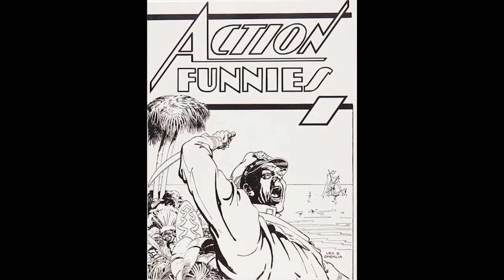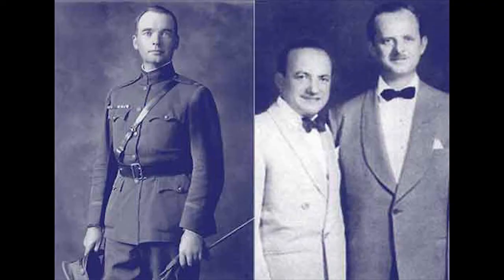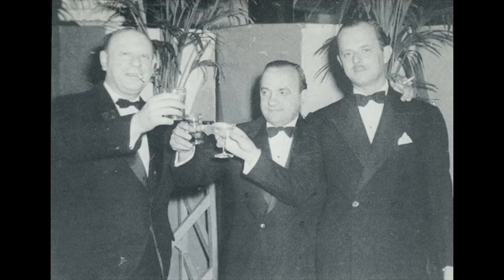Action Funnies Ashcan edition from DC Comics, dated either 1937 or 38. It's believed that early DC executive Harry Donenfeld had 4 Ashcans created to protect the most important title in comic book history: Action Comics, Action Funnies, Double Action Comics, and Triple Action Comics. Unlike some Ashcans, the cover art was not taken from a previously published comic, but is art that was later used as the cover to Action Comics number 3, and the interior is from Detective Comics number 10.